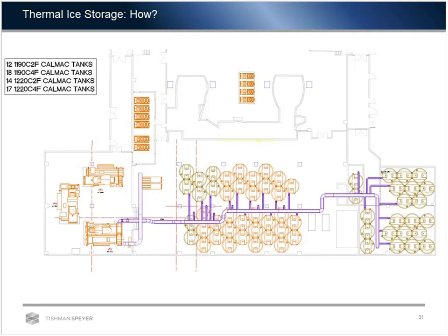This was a conceptual layout of the new plant, where it shows 3 chillers in a horseshoe configuration on the left, pumps to the north, and a whole bunch of ice tanks where a lot of the old chillers and pumps used to be located.